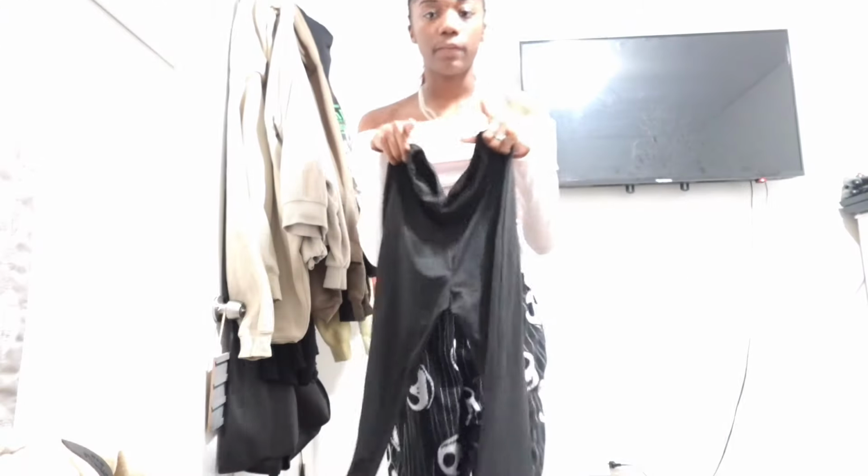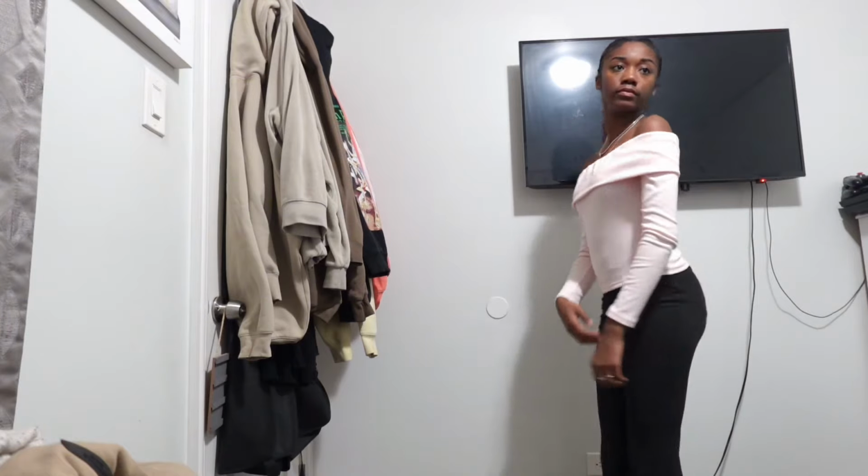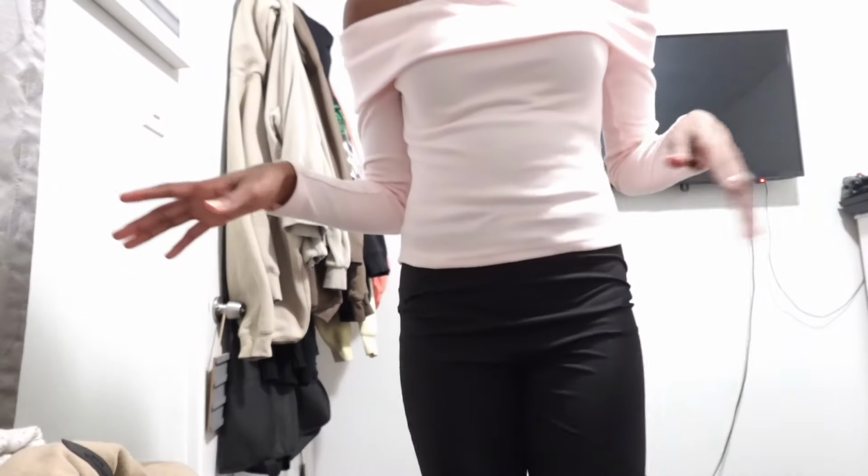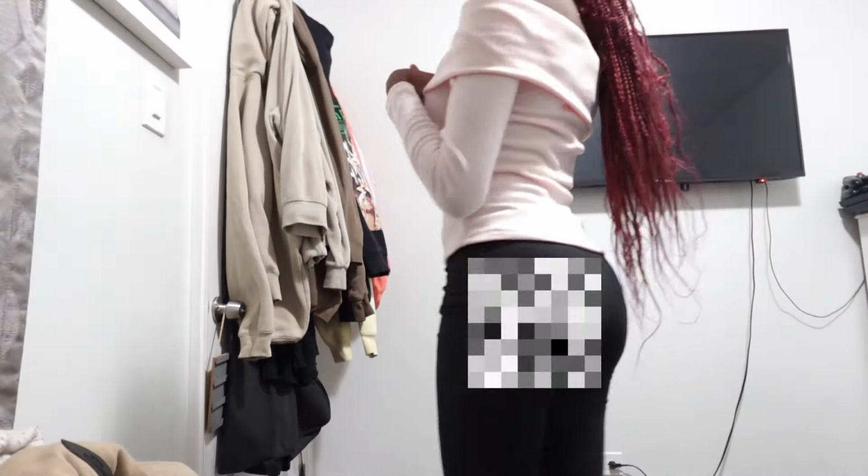Thank you. Okay. Now, I guess we can start opening pants. First thing we got is some clear black pants. So this is how they look. And we're gonna try them for you. Okay, so y'all, these is the pants with me.